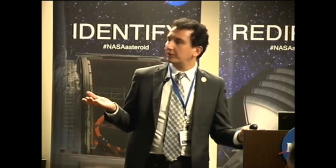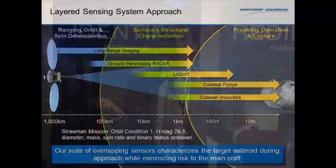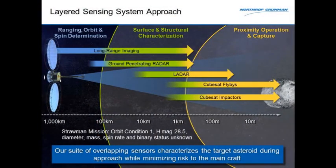And when we were looking at what sensors were useful to us and what would help us buy down the risk, we had a straw man mission. We give an orbit condition code of 1. If you know these things, that's actually knowing the orbit very well. H-mag of 28.5, that's the brightness of the object from the ground.